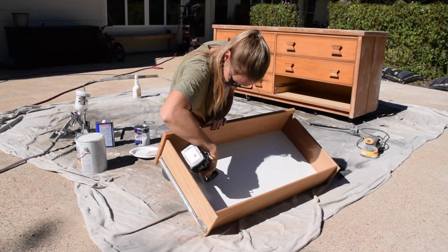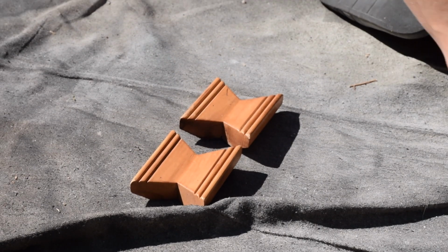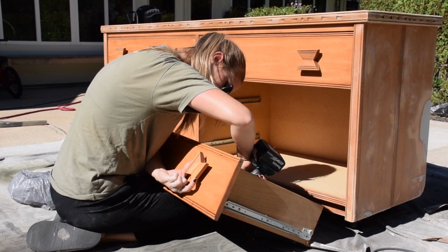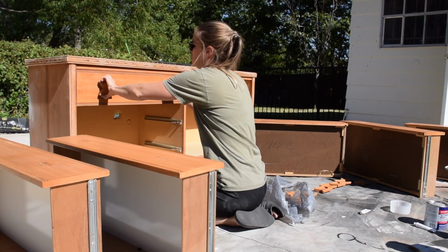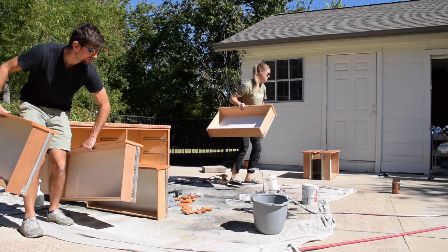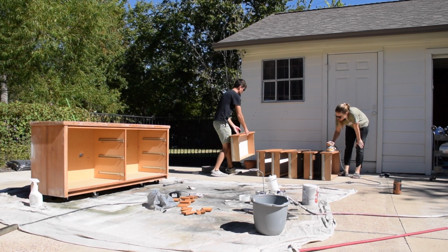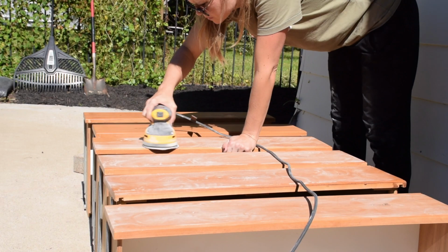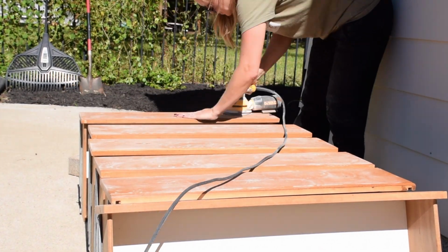Next, I took off all of the pulls and set them aside because I will definitely be using these. Next, I did a light scuff sand on the drawer fronts, then blew everything off and gave everything another good wipe down.